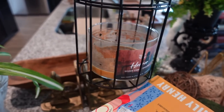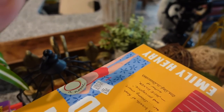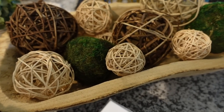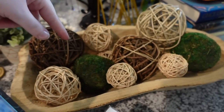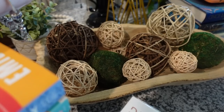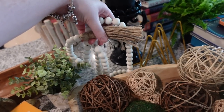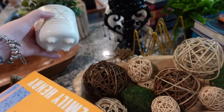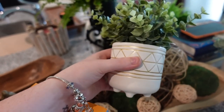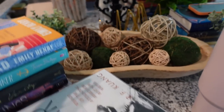Then I have this little cage thing, and I have my favorite candle in it. I need a new one that's not burned down to a crisp. Then I have this little guy. This is from Target as well, so are all of these decorative balls. And then I also have this thing because, did I tell you I was influenced by Instagram? Because, hey, I was. And this actually is from TJ Maxx, but I like plants and I like not having to worry about them, so I buy fake ones.